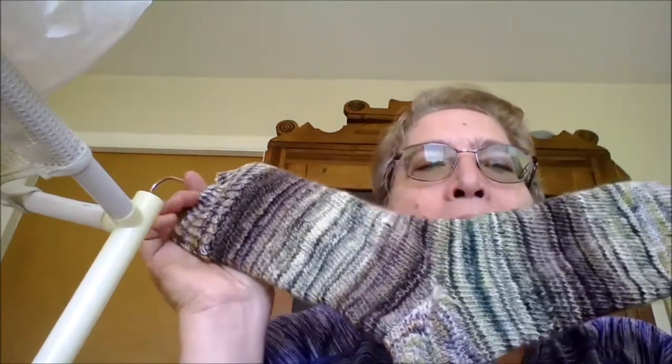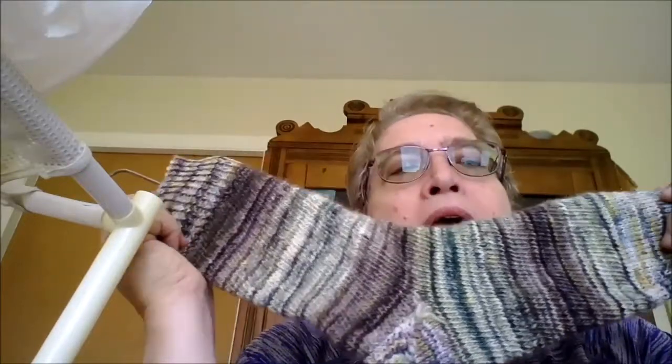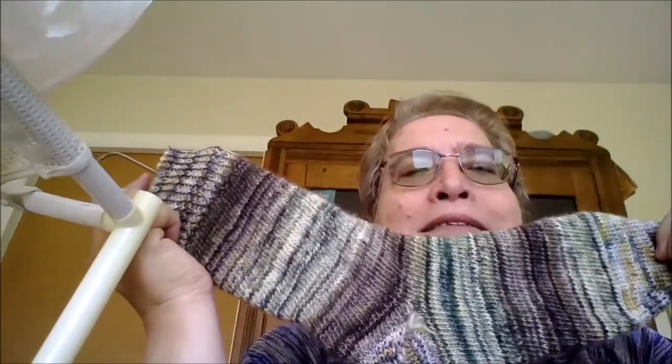He chose the kind of yarn that he wanted. He wanted merino nylon roving, I'm sorry. So he did that. I asked him to pick a color, and I knew he'd pick green. But he also told me he has a lot of blacks and browns.